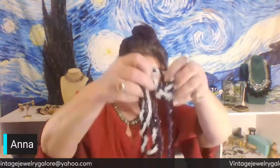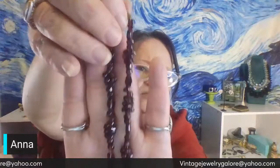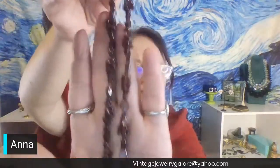All right, I have strands here. I have a garnet one with brass findings. It's dainty. I'm going to start it low. I'll start this at 20, okay? It's got shapes on it. It's cute. Look at it. A brass barrel clasp up here. And you have these little garnets in different shapes. And it's not real long.